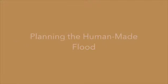Planning the human-made flood. Scientists carefully planned each step of the flood. They tied transmitters to boulders to study how floods move sediment. They tagged endangered organisms. They even moved snails to higher ground before opening the dam. And then there was the red water.